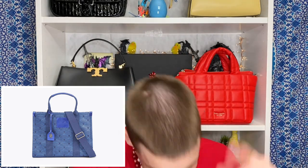But then you actually see the bag or the item individually. You're like, oh, the model was just great at modeling the bag. This is kind of one of those instances. It's cute, but the model modeling it is making them look stunning.